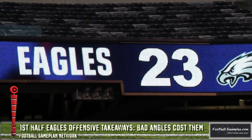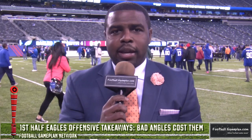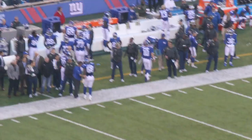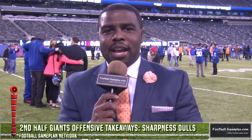Moving on to the Eagles' defensive takeaways, the first half, I thought they had some issues. A lot of miscommunication on the back end. One ended up being a deep touchdown to Roger Lewis. You also look at the fact that they could not get the pressure on Eli Manning, which kept the defense on the field a lot in the first half. So again, blown assignments on the back end, miscommunication as well, not really getting pressure, doomed the Eagles in the first half.